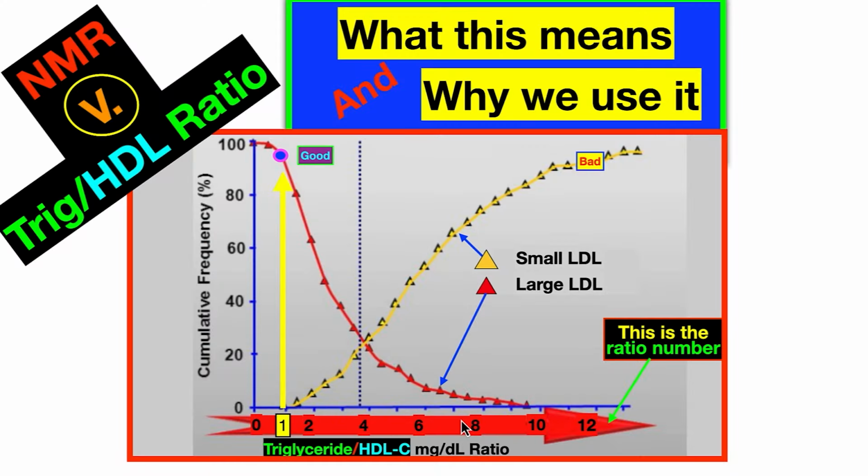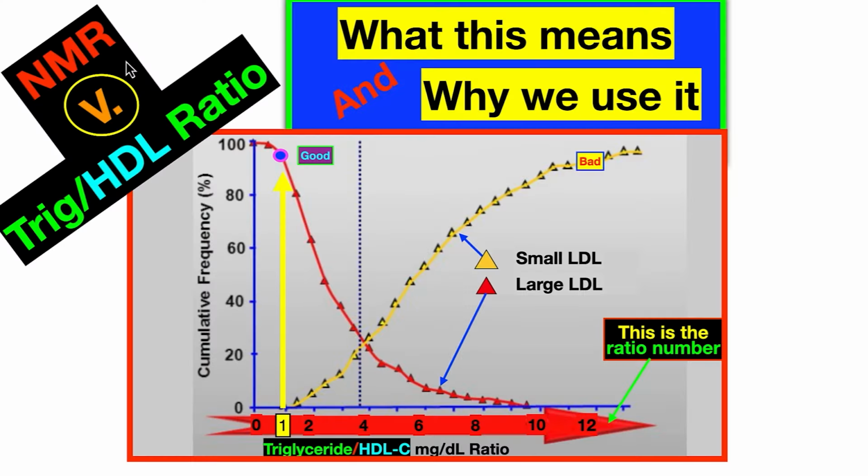Okay, so here we go. Give a little explanation here. So NMR is about a $500 test, and what that does, it's called nuclear magnetic resonance, and it will basically show you the size of your cholesterol particles, right? Are they small or are they large? And so you get a report that basically says you're pattern A or you're pattern B. You actually have small oxidized particles, which is not what you want. And so what I'm showing you here is the number of studies that correlate the triglyceride HDL ratio to the NMR.